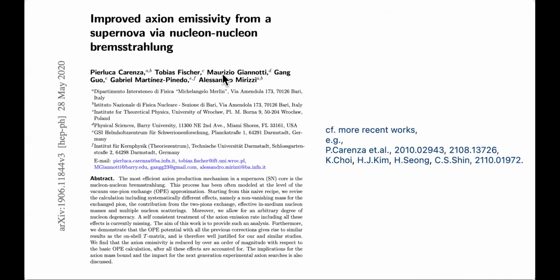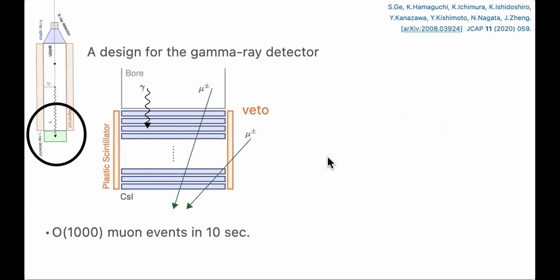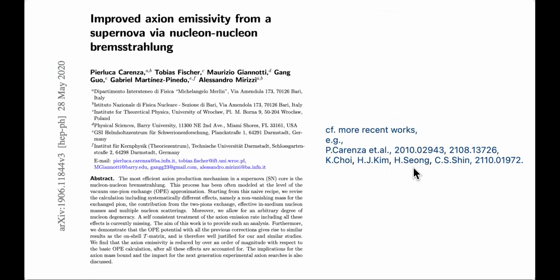Yeah, so this paper we took as a reference for the production. It's 19, but after that, there are several updates or more works. For instance, this one, if I remember correctly, perhaps some of them are in the audience, took into account axion-pion coupling. Sorry, I have to look, but yeah, another production mechanism.